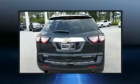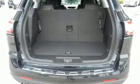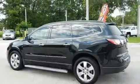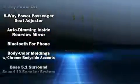Backseat passengers will appreciate the rear audio controls, allowing them to make easy adjustments to the stereo system. Third row seats expand the maximum passenger capacity to 7. Rear LCD monitors provide entertainment that your passengers will appreciate, no matter how far the drive.